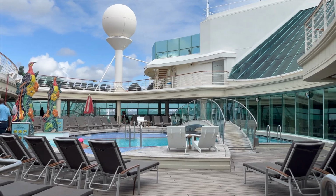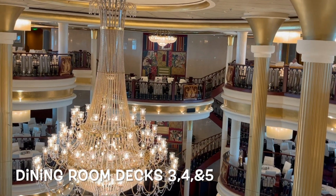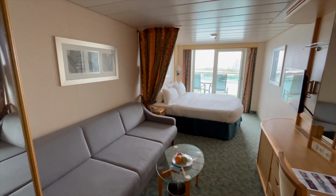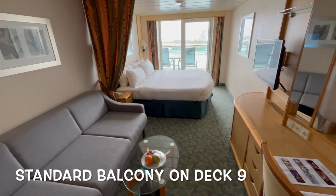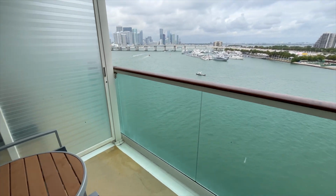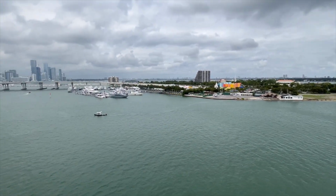To the Freedom Class style solarium. Luggage is already here. Let's check out cabin 9684, Royal Caribbean's Independence of the Seas. To the port of Miami. Absolutely no obstructed views from this cabin.